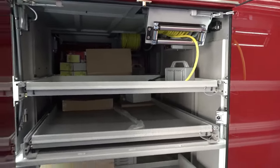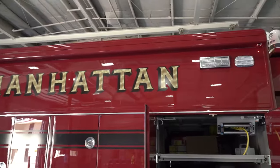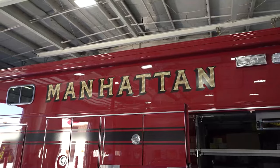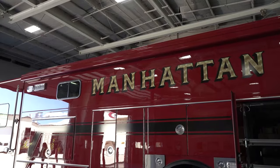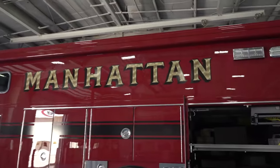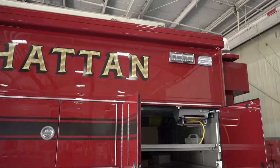Both sides of the truck, we also have awnings mounted on the outside of the truck that expand out 8 feet. We are operating in Kansas. It gets hot sometimes. It's supposed to be almost 100 degrees here today. It provides protection and shade for individuals on the scene. They can get out of the sun, get out of the elements.